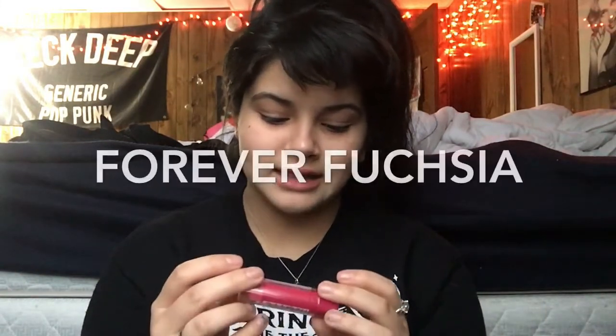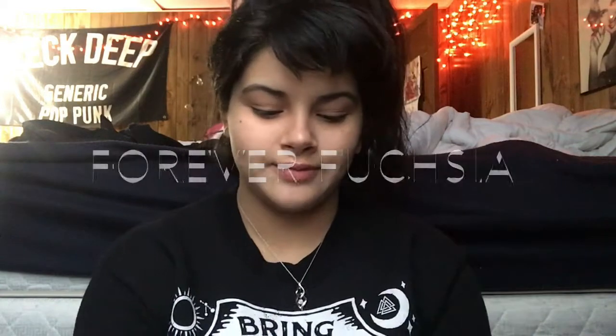So I'm actually gonna start with the color that I least like, and it's a pink. Pink is probably my least favorite lip color. So this is the LA Colors matte lipstick in Forever Fuchsia. That's what it looks like. And these look like fake makeup. The packaging is very cheap, you can tell.